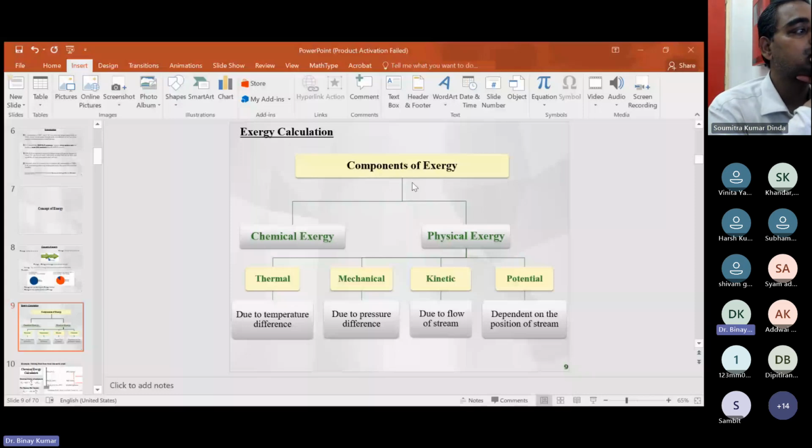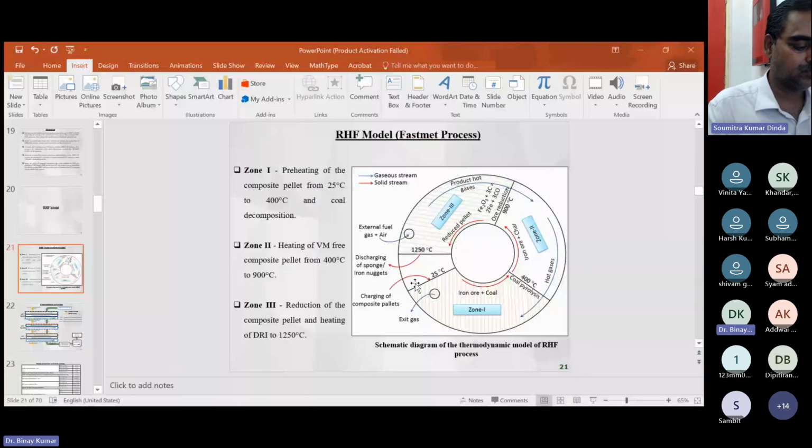If you look at this figure, in case the combustion takes place, the majority of the heat demand is required in zone 3 where the reaction takes place, so the endothermic reaction takes place. So we supply or combust the fuel in zone 3 only by supplying external burners and air, and those hot gases move from zone 3 to zone 2 to zone 1.